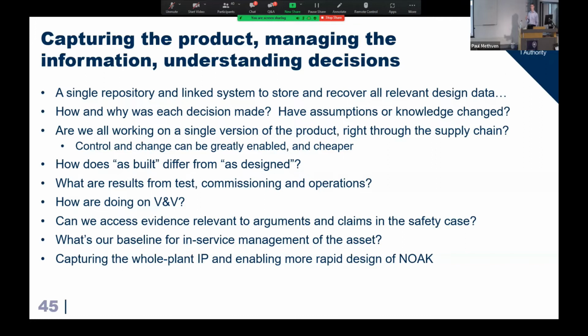And commercially, really importantly, if you put all that effort into designing it and you know where all the data is, then your ability to move from first of a kind to next of a kind is massively enabled. You don't have to start again. So if you get digital thread right, it can give you all of these things and more.